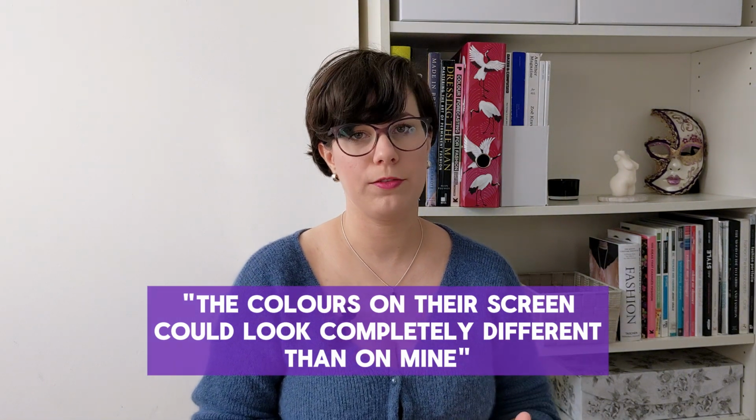Colors may look slightly different on your screen, but it doesn't matter for the result of your color analysis, because when I was a color analysis student and we had online classes and we were learning online color analysis, there were around 30 people in my class. We did color analysis of the same models, we all used the same photos, but we worked from our homes on our personal computers and we all got the same results.